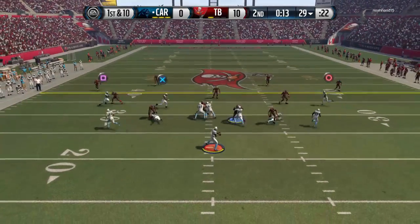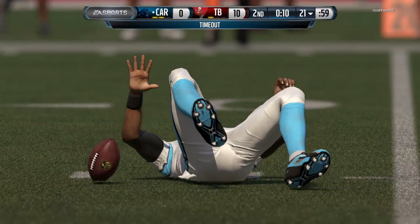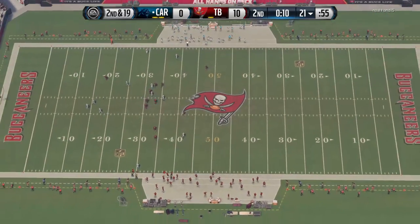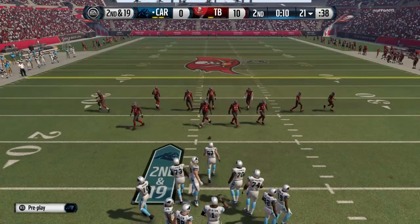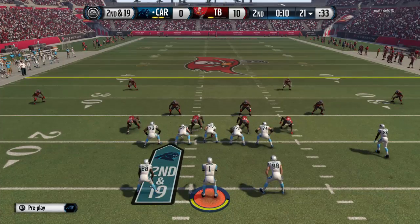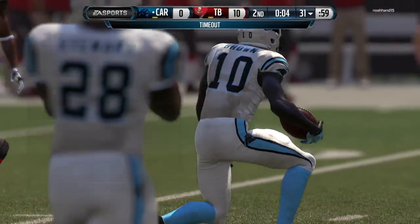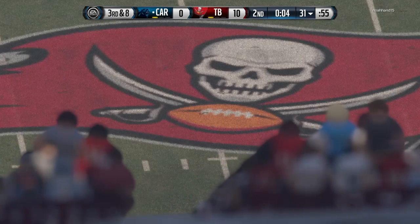The Panthers have it at the 29. And they get the sack. The Panthers signal for the timeout. And that's the first one they've used. Coming up, second down. From the gun, Newton. Looking across the middle. That's a gain of 10. The Panthers with a little uncertainty, so they take a timeout here before third down.